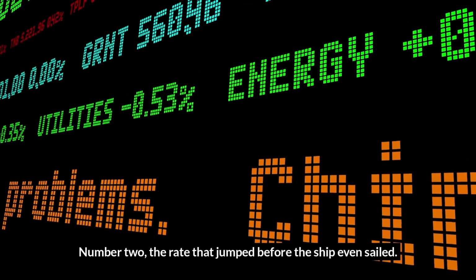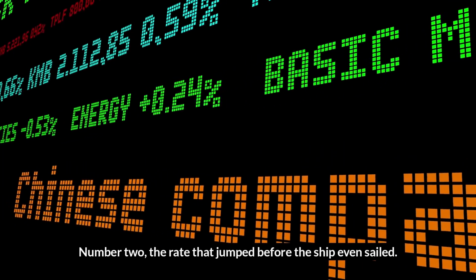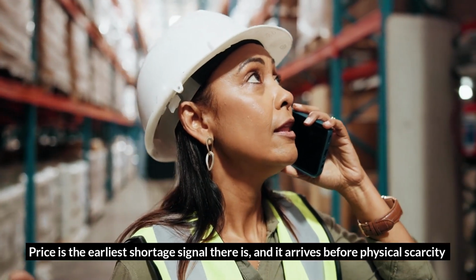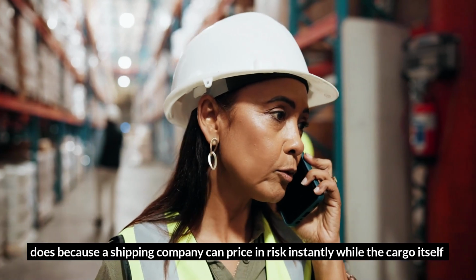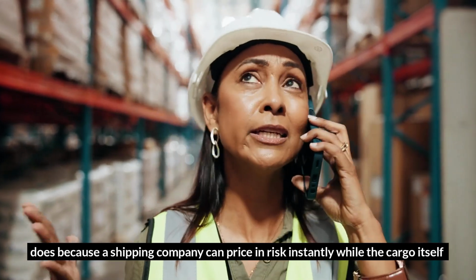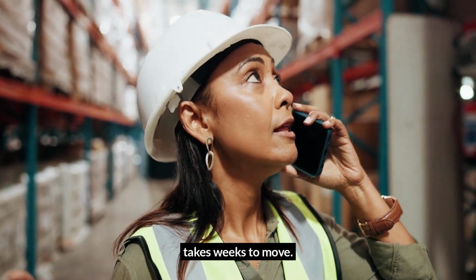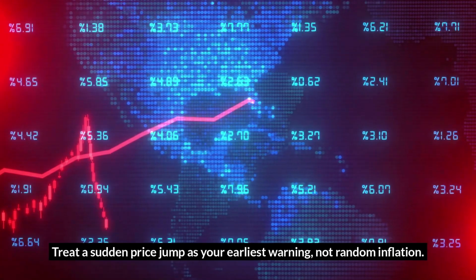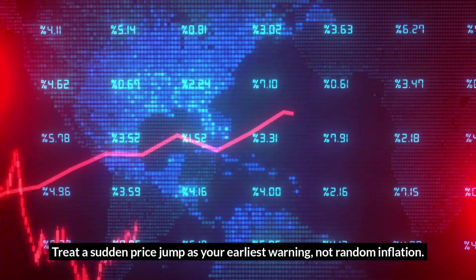Number 2. The rate that jumped before the ship even sailed. Price is the earliest shortage signal there is, and it arrives before physical scarcity does, because a shipping company can price in risk instantly, while the cargo itself takes weeks to move. New canal surcharges and a roughly $3,000 rate jump landed in the same stretch, weeks before shelves showed any visible change. Treat a sudden price jump as your earliest warning, not random inflation.